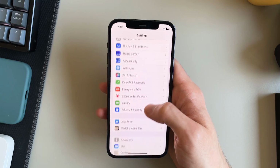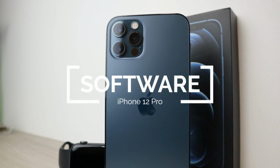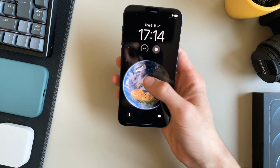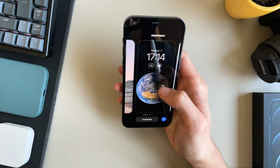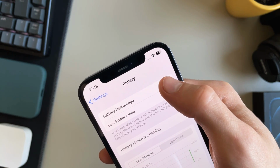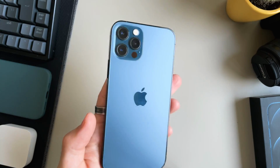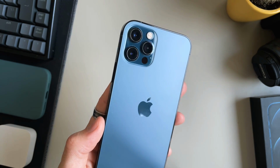Now, before we jump onto the cameras, I just want to quickly mention that the software experience on the 12 Pro is basically the same as it is on all iPhones. Dynamic Island aside, it runs iOS 16 like a champ with all the new features. Lock screen widgets, battery percentage indicator on iOS 16.1 and newer, all those nice iMessage updates and everything else. And it's gonna be supported for at least another 4 years, if not more, so we're all set there.